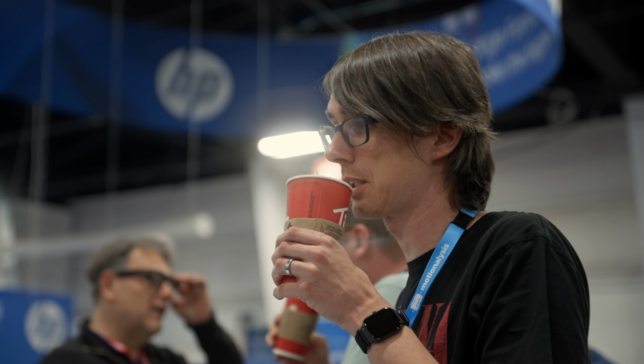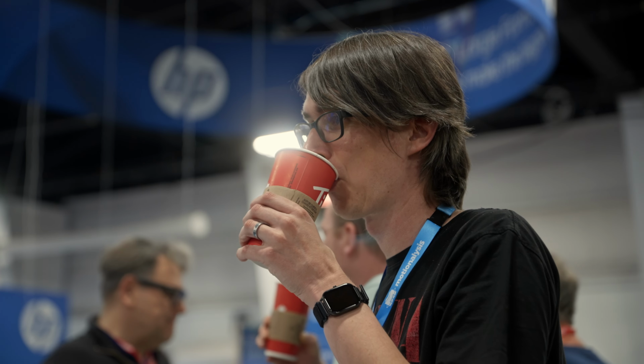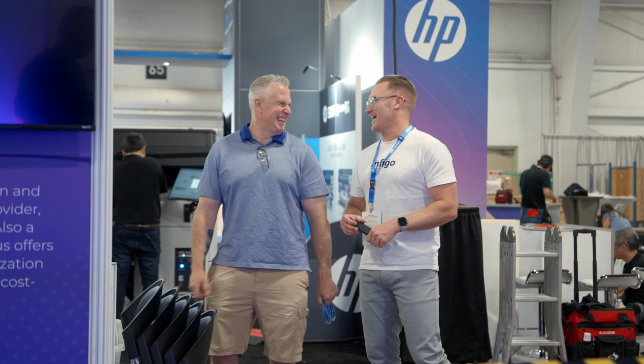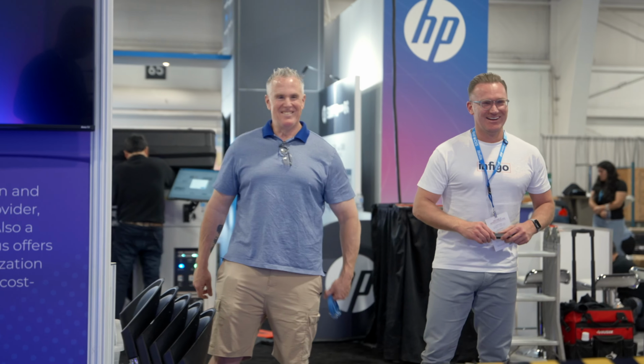At Enfocus, we've designed an automation platform called Switch, which allows the user to achieve end-to-end automation using best-in-class pieces of software anywhere in the world. Motionalysis, we help manufacturers increase capacity and improve OEE using IoT technologies and Industry 4.0 standards.